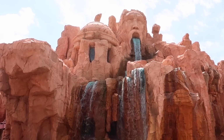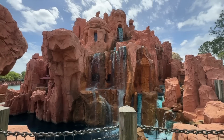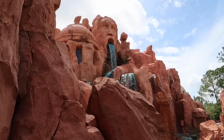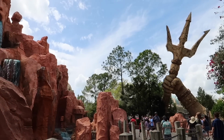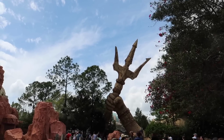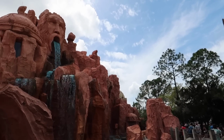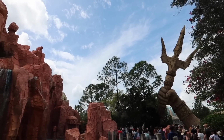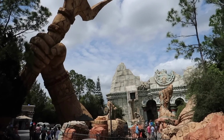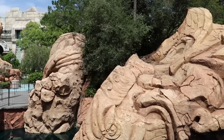Whoa! But that is beautiful, and this is the facade of Mythos Restaurant. And right across the way is Poseidon's Fury. Of course, we've got the trident there looming up in the sky, calling guests to come and have an adventure. This is one of the coolest themed areas just ever. Let's get into it. Poseidon's Fury is a walk-through attraction here at Islands of Adventure at Universal Orlando Resort. And just look at this gorgeous theming.